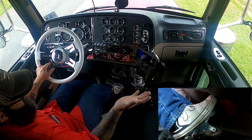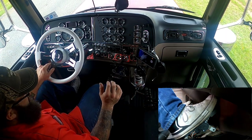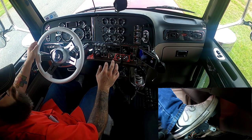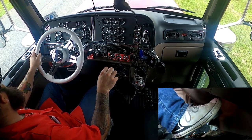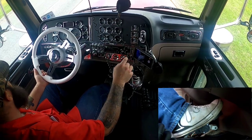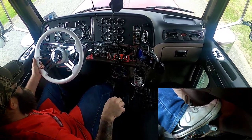Now, I'm at a full stop. Put my range selector down into the low side, move my left foot to the clutch, push it all the way in, goes right in gear, and we're going to take off again. Move my foot completely away from the clutch. Second, third, fourth.